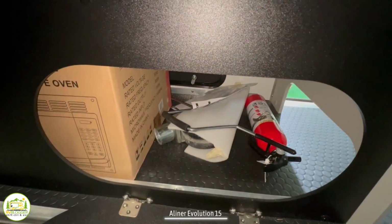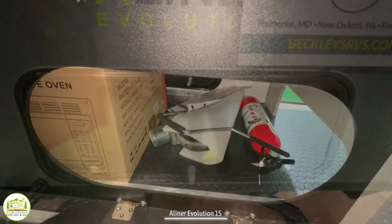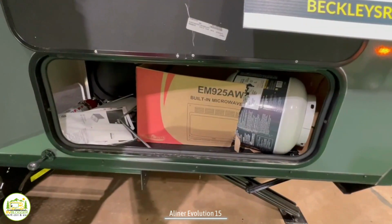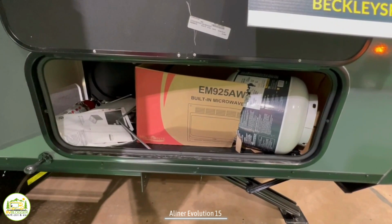It's accessible from a little panel inside, and there's also a panel on the outside of each side of this trailer so you can access all your storage under there as well.